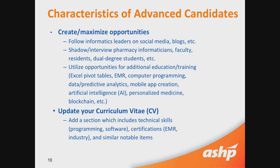If you have an opportunity to shadow or interview pharmacy informaticians or faculty or residents or maybe students that are in the dual degree programs, utilize that opportunity as well to get to know them a bit and to see what they do on a daily basis. And then maximize opportunities for additional education and training.